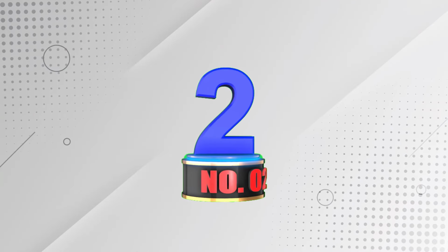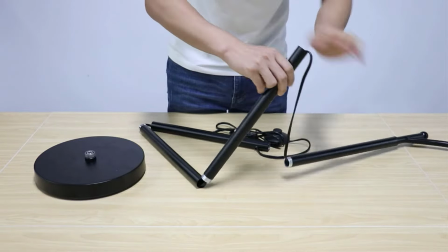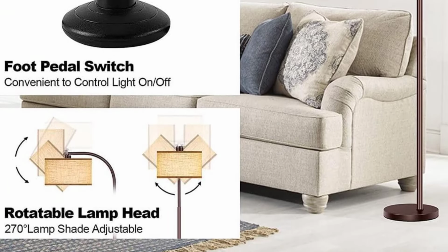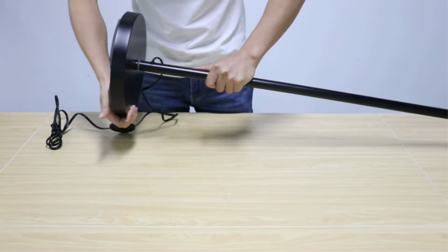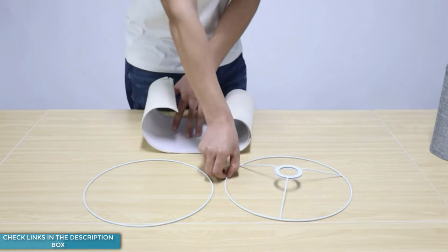Number 2. Rodagun Floor Lamp for Living Room. This lamp features a timeless design that adds charm to any room. Made by Rodagun, it emits a soft, warm 3000K white light, perfect for unwinding or reading. With a simple pedal switch, turning it on or off is a breeze, saving you from bending over. Plus, its LED bulb saves energy and lasts a long time, cutting down on electricity costs.